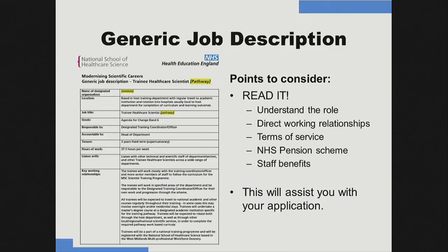This is important. All these documents are on the school website. There's a generic job description, there's lots more information. It's really important that you read them and you read them properly. It's going to give you a massive insight into what the job entails, what you will be expected to do, what qualifications you might need to get onto the programme, what sort of person it is that we're looking for. And it's all these qualities and this information that you need to bring out in your application.